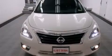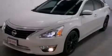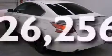Features include Bluetooth mobile device connectivity, keyless ignition, traction control and stability control systems, side curtain airbags, cruise control, a rear window defroster, tinted glass, dusk-sensing headlights, speed-sensitive wipers, and this vehicle has less than 27,000 miles.